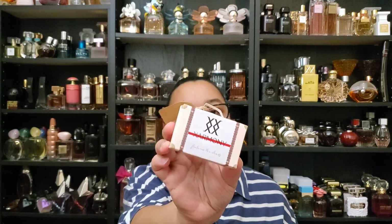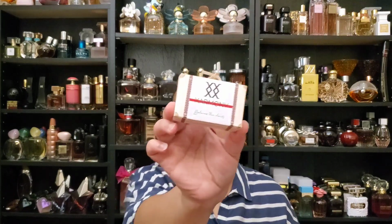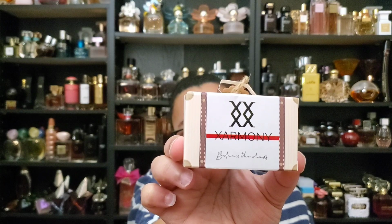And this is a little suitcase, if you can't tell. And then there's a tag on it with my name on it, like you would put on your luggage. This is just the most adorable thing I've ever seen. Love it. And it says, Xarmony, balance the chaos. And Xarmony, for those of you who can actually see this, it's spelled with an X. Like, that is just, come on. Everything about it is cute.